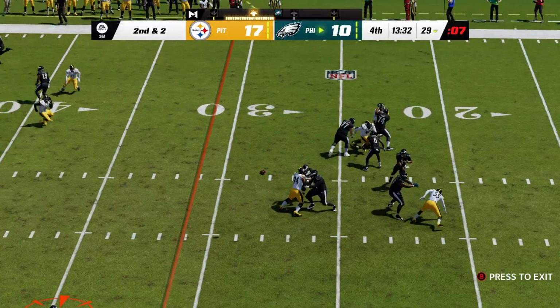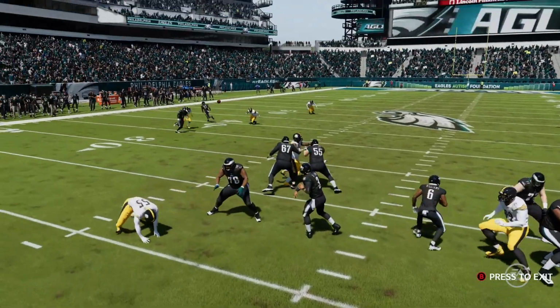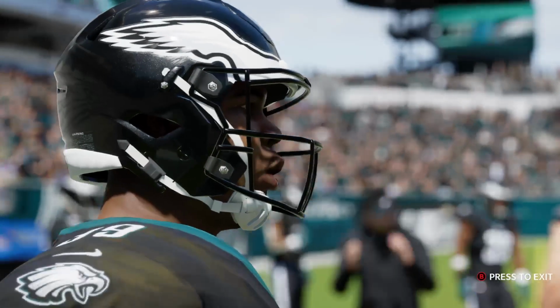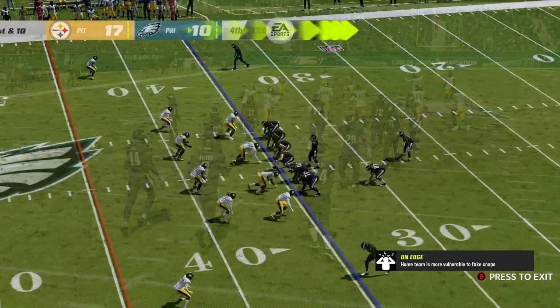From the 29, Wilson. And Diggs has it. 6 yards the pickup, and that's a 1st down. On gain of 6. That's good. For Eagles, 1st down. 1st and 10 at the 35-yard line.